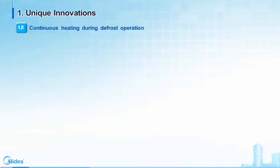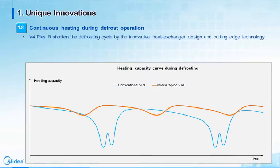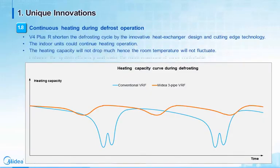What does the continuous heating function benefit? This graph is the heating capacity output curve during defrosting operation. The blue curve stands for the heating capacity output of a conventional system, and the brown curve stands for the heating capacity output of Midea's 3-pipe system. The x-axis shows the running time and the y-axis shows the heating capacity.